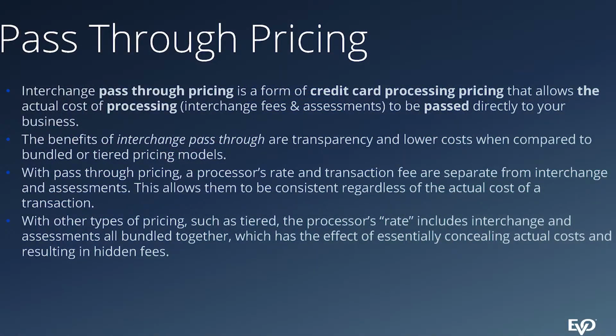So, pass-through pricing. This is what I put my merchants on. Personally, I feel it's the most fair way to price a merchant. Pass-through pricing is a form of credit card pricing that allows the actual cost of processing to be passed directly to your business. The benefits of interchange pass-through are transparency and lower costs when compared to bundled or tiered models. With pass-through pricing, a processor's rate and transaction fee are separate from interchange and assessments. This allows them to be consistent regardless of the actual cost of a transaction.